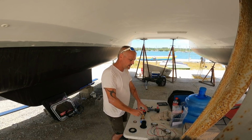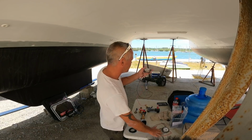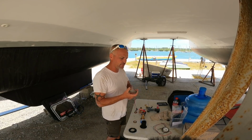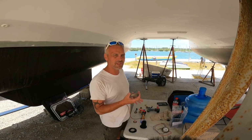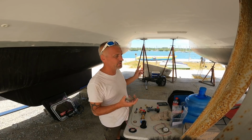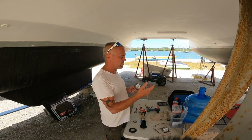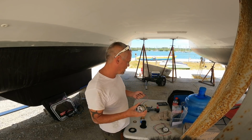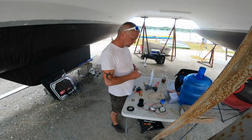Once I've done that as well, I've also got the underwater lights ready to go. All this stuff was up in the boat and it got pretty dusty, so I've just wiped everything over with acetone. Also been around all the through holes, because it's been a few days, and wiped them over with acetone as well, so we're going to get a nice clean bond. Alright, so yeah, let's crack on.